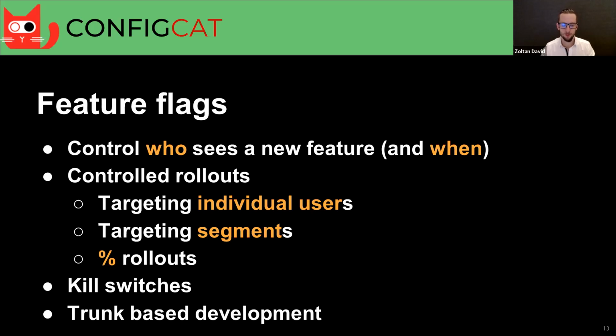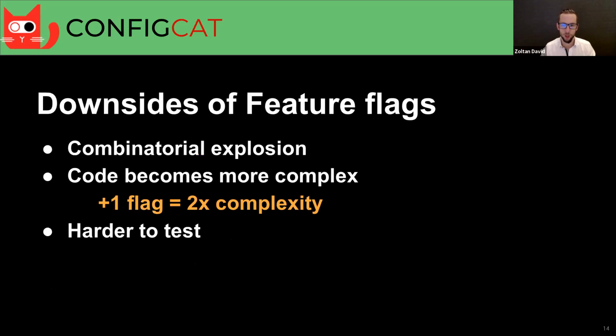I mentioned kill switches already, and at the development level, they allow you to do trunk-based development, and by this to escape the merge hell of branch-based development. However, feature flags have downsides as well. They introduce a combinatorial explosion into the complexity of your systems, because simply adding one feature flag to your code base can mean doubling the complexity of your system, which means definitely it is harder to test.